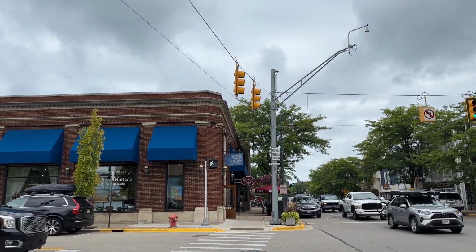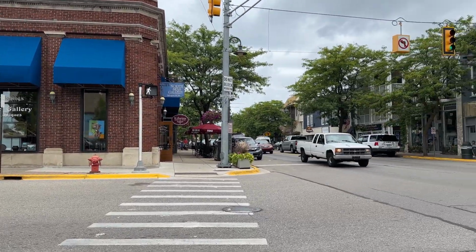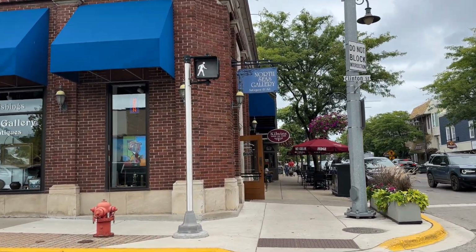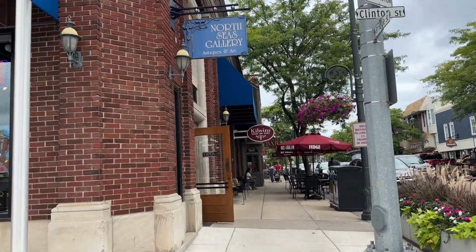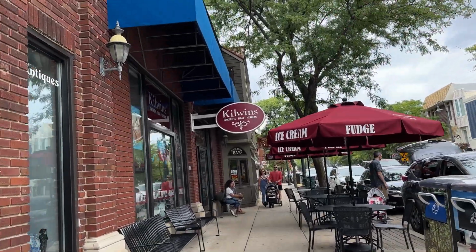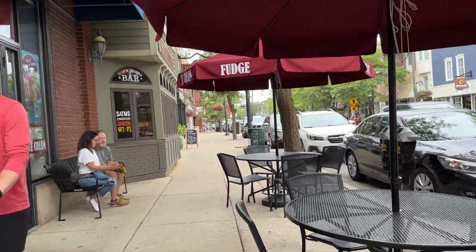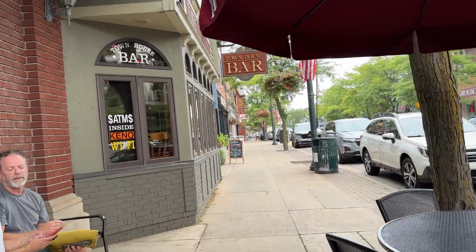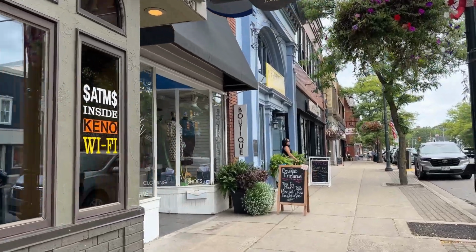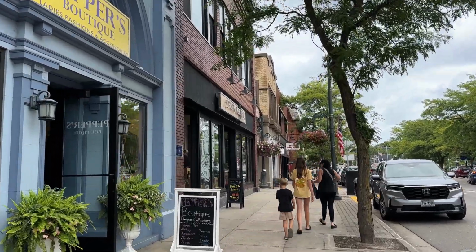All right, we are now on the corner of Clinton Street. North Seas Galleries on the left, followed by Kilwins. That is another shop we have in Traverse City. You know, Kilwins actually was started in Petoskey, Michigan, which is where we're headed a little later. Then on the left we have Townhouse Bar. We have Pepper's Boutique and Cherry Republic, which we also have in downtown Traverse City.